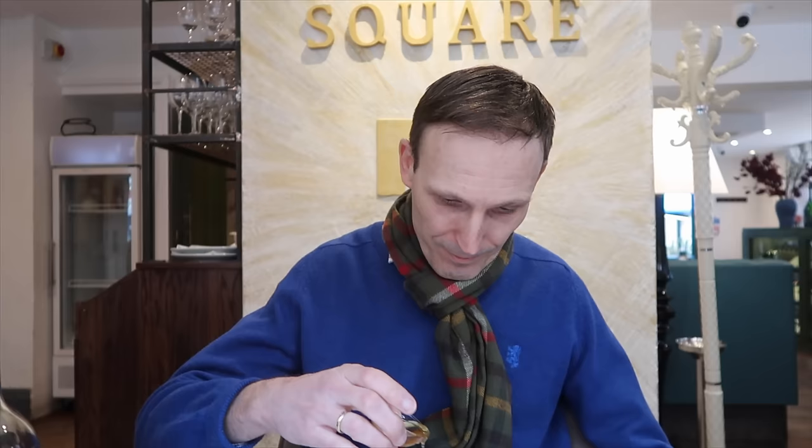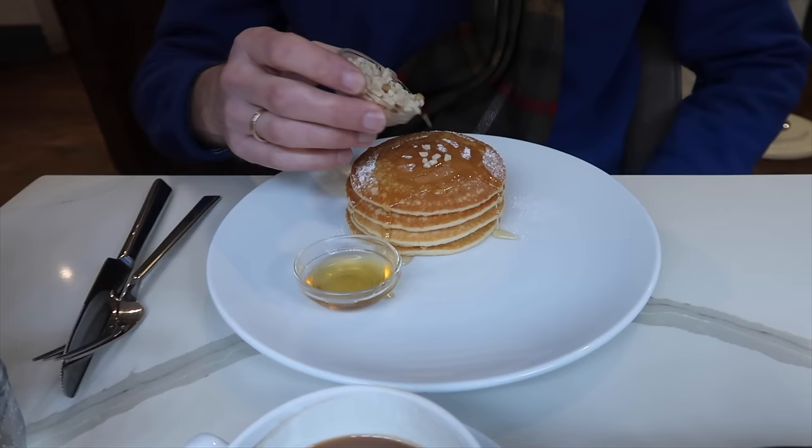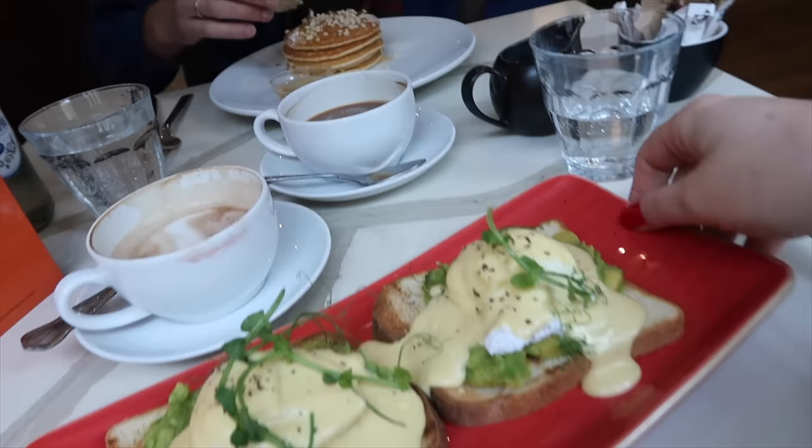You know what? We didn't have breakfast. So we're going to have breakfast somewhere. We didn't book anything. We'll just have a look. So we came to a place that is almost just opposite the Roman baths. It's called Square. And Joerg is having pancakes with nuts and honey. And this is avocado benedict on gluten-free toast.